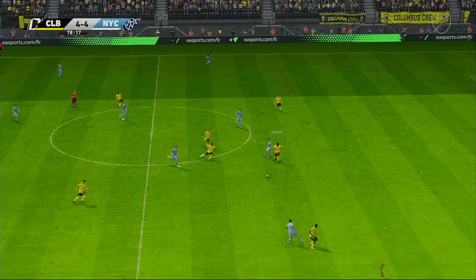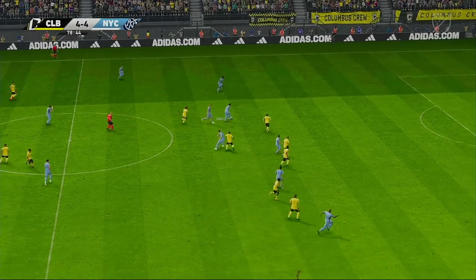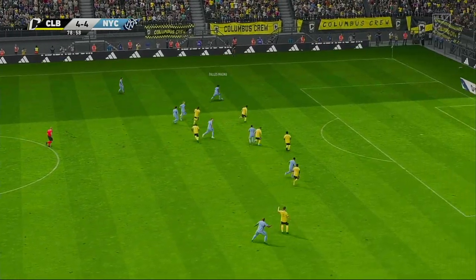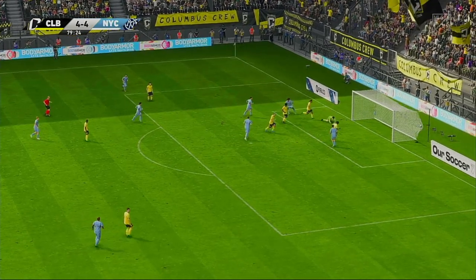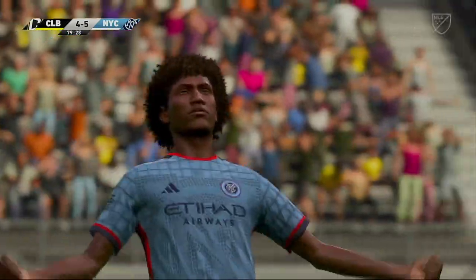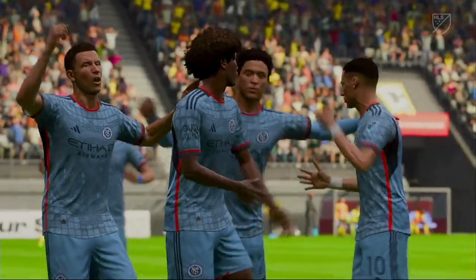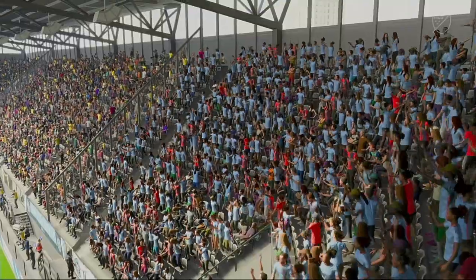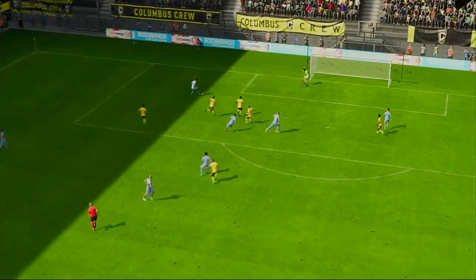Sands. And continues his run. Can he put them in front? Yes is the emphatic answer. And you have to say it was on the cards. Well, as we see it again, he was never going to miss that, was he? That's a really simple finish in the end.